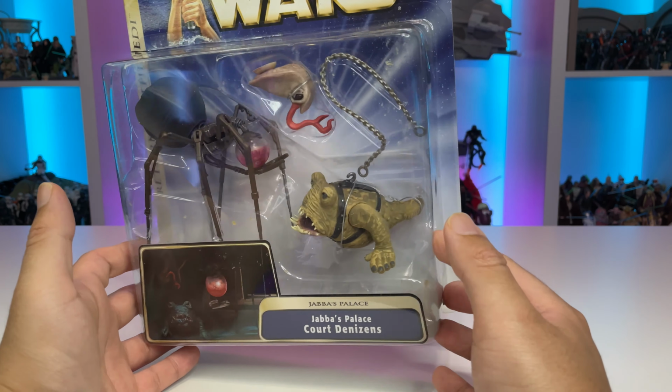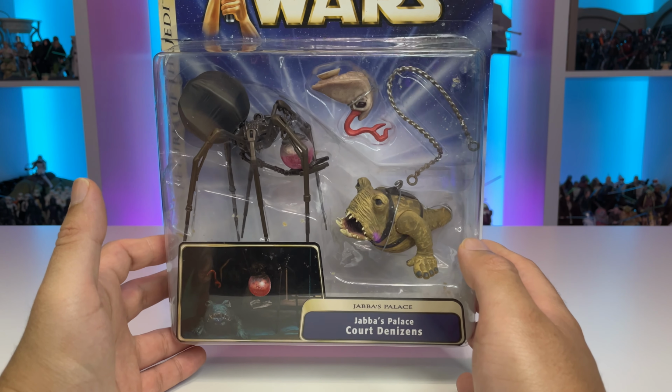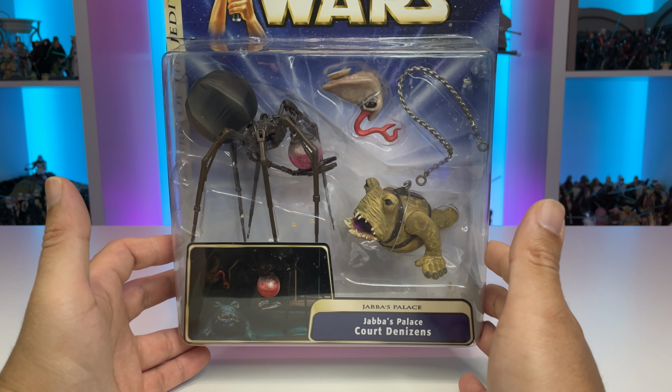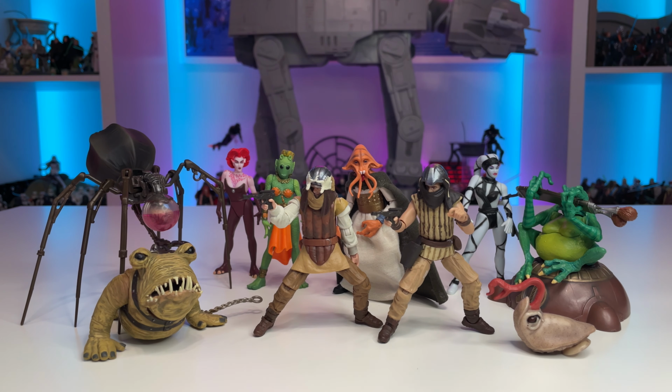Really big package, which is kind of funny, but I'm gonna slice this one open and definitely put these in the throne room. So let's get all these things open and take a look at what we got. And here we have one last picture before we put everybody into the throne room display, and I gotta say that they look pretty awesome together.